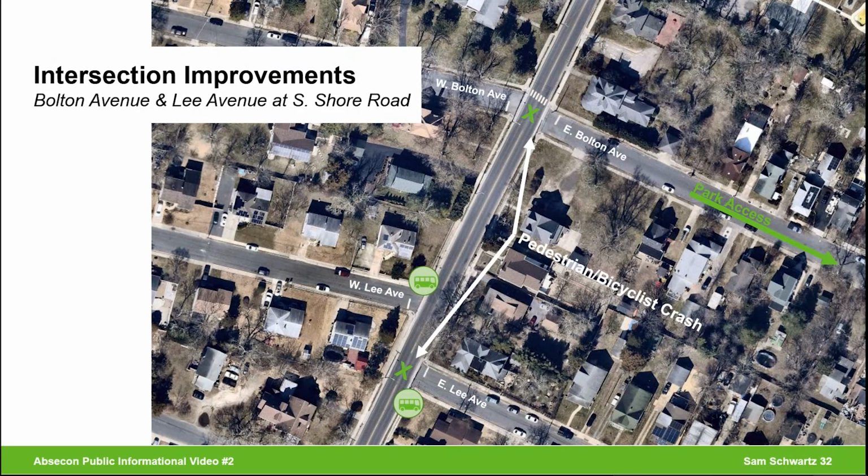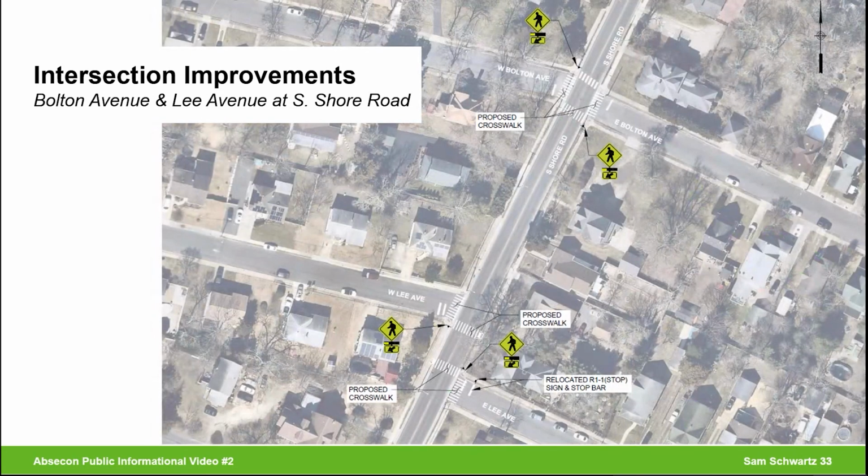For our intersection improvements, the first is at Bolton Avenue and Lee Avenue along Shore Road. These two intersections have a history of bicycle and pedestrian crashes and are near bus stops and a park, both bicycle and pedestrian trip generators. Improvements call for high visibility crosswalks and an actuated rectangular rapid flashing beacon, or RRFB, similar to the one on Pitney Road by the school. This tool draws attention to the crosswalk and the presence of pedestrians for motorists.